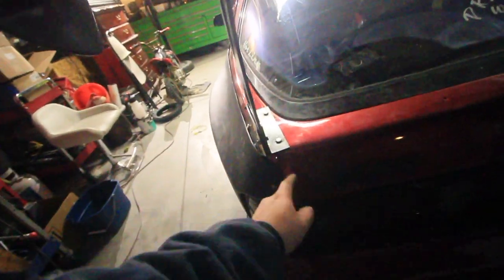Yeah, see, I smashed it. That was in 5 pieces. Over there was messed up, so yeah, that got messed up. But this is where we're at right now. We made custom brackets to make this fit right there. I'm gonna trim this right here.